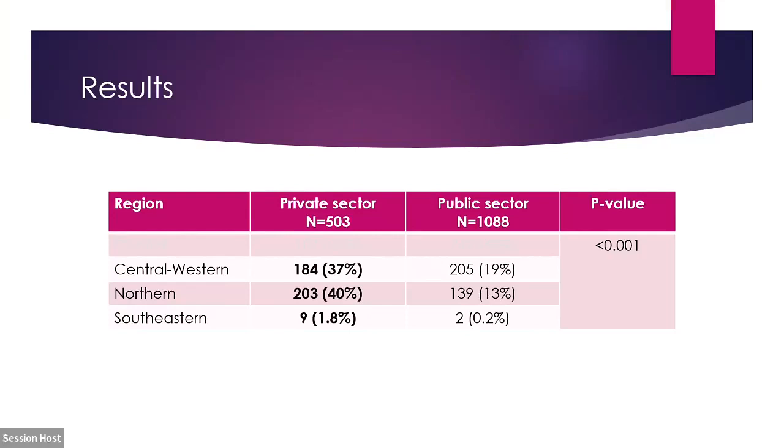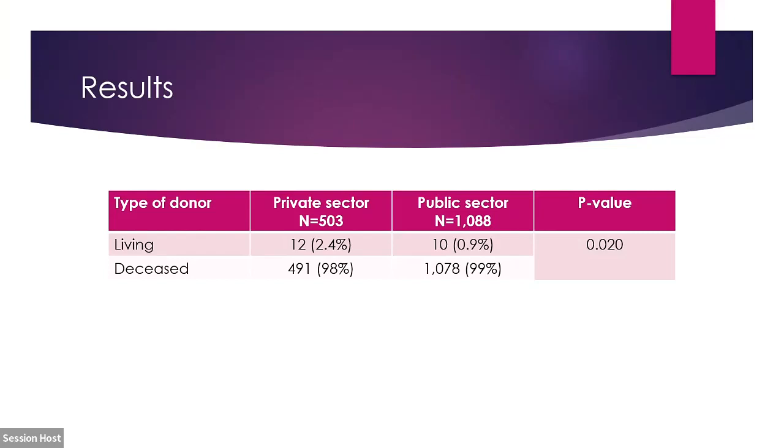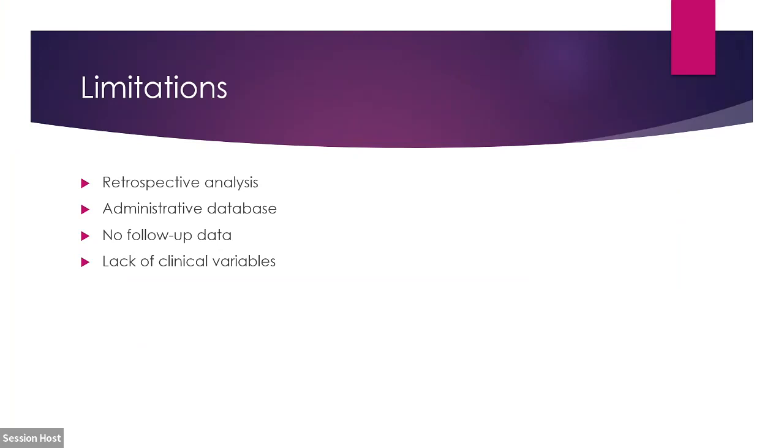And looking at type of donor, we see that most of the organs came from deceased donors. But I want to pay attention also to the living donor transplants, which were performed only 12 times in the private sector and 10 times in the public sector. Again, not even 1% of all liver transplants were living donor in the public sector.